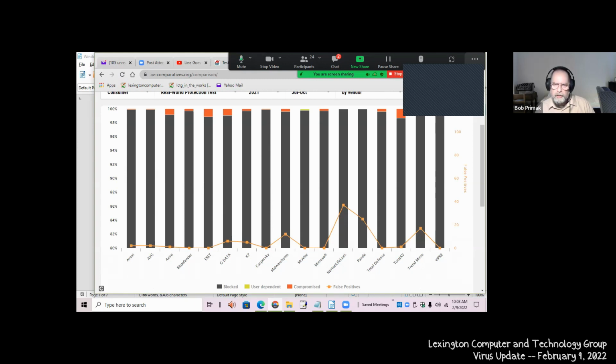Panda isn't trying to do that. Panda's trying to detect actual virus threats, and so false positives are much more of a concern there. GData also has some false positives, and so does K7.